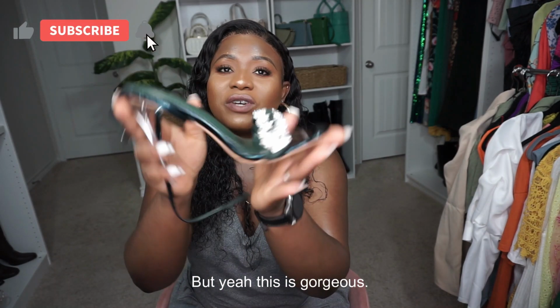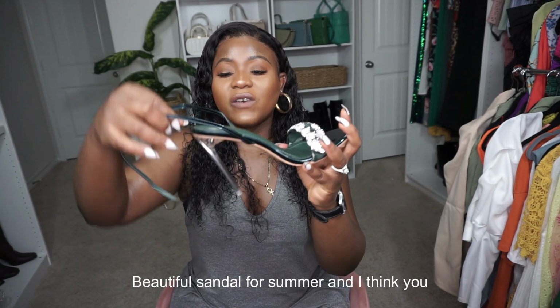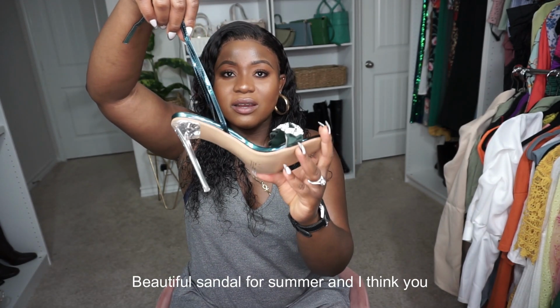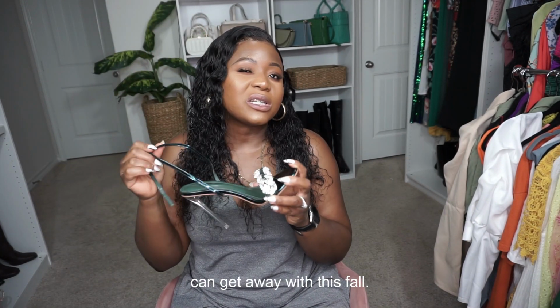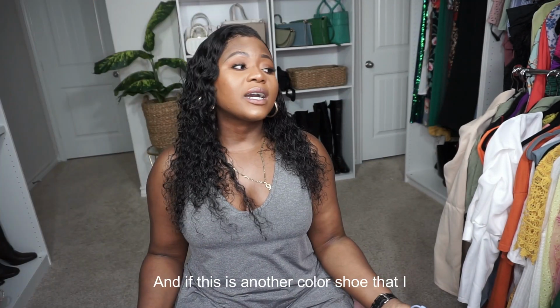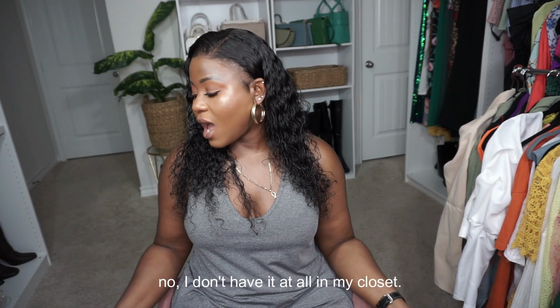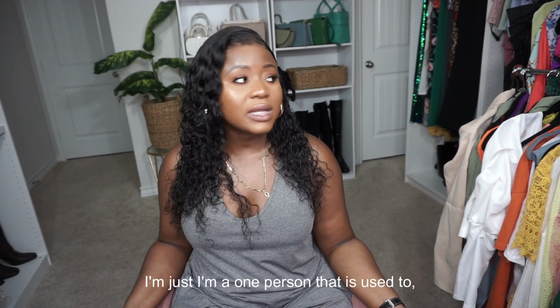But yeah, this shoe is gorgeous. It's a sexy, beautiful sandal for summer. And I think you could get away with this in the fall. Yeah, here in Texas, I know for sure I could get away with this in the fall. Okay, y'all, this is another color shoe that I don't have in my closet. This color, I don't have it at all in my closet.